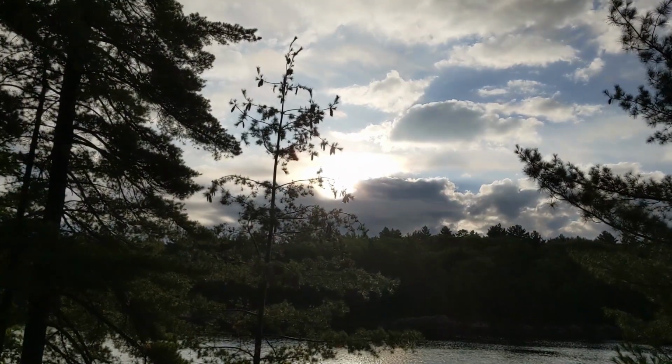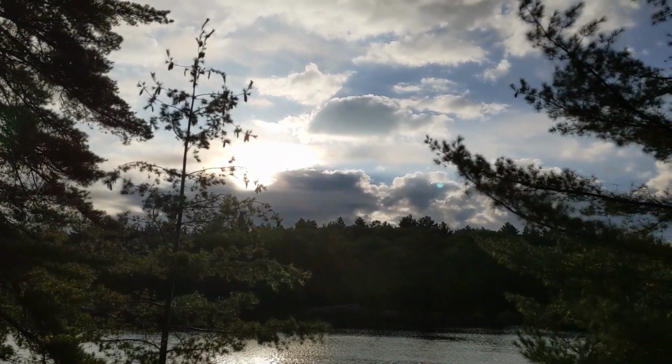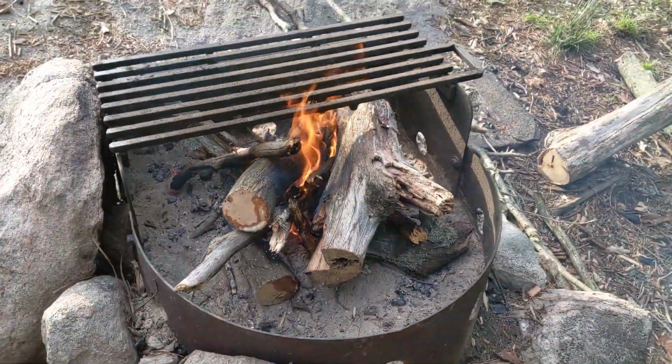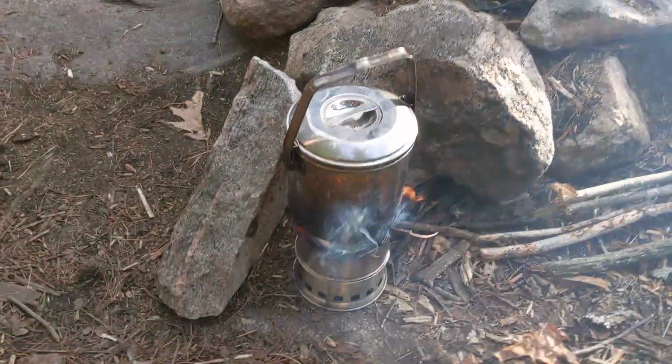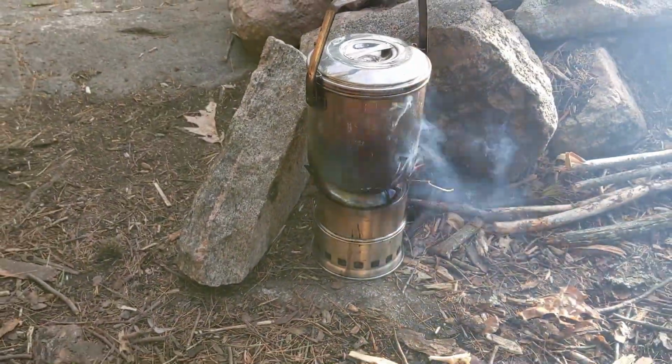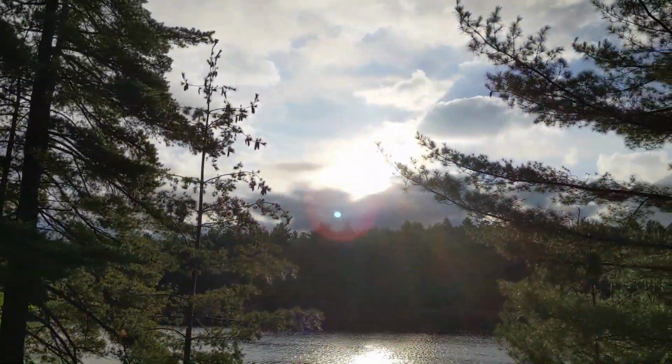The sun has come out! Yay! Oh, it's warming up for sure. This fire is definitely helping. Matt's got his twig stove all fired up here. Starting to make some coffee, so that's awesome. Can't wait for that. Yeah, sun's out. Woohoo!